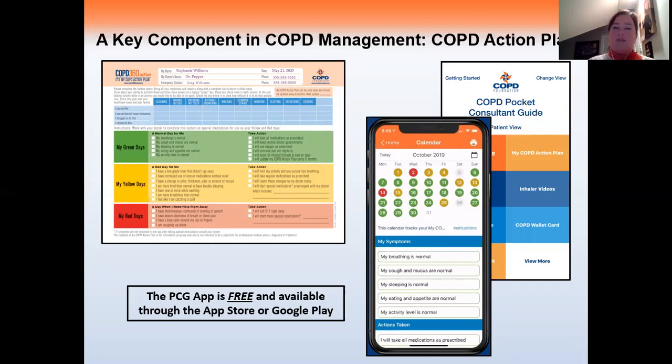We encourage you to use this tool in partnership with your doctor, physician assistant, or nurse practitioner. We encourage you to use this with your medical team to help you communicate well about what your normal is and how you've been doing overall. So again, you can find this app through the App Store or through Google Play. Let's go on to the next slide.